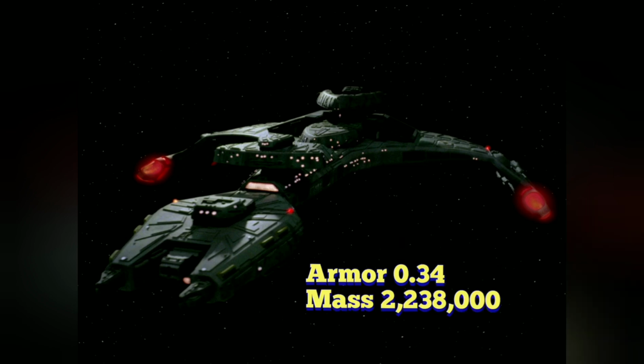Alright, so we take a look at the ship. You see the armor rating is obviously that 0.34, and it's got a mass of 2,238,000. So that means this ship is half the weight of a Galaxy-class starship, yet it's still in the same weight class. Now, the reason I say that is it can take as much damage as a Galaxy-class. Very similar. There's only a few 100-point difference. And that is not that much when you think about the weight difference.